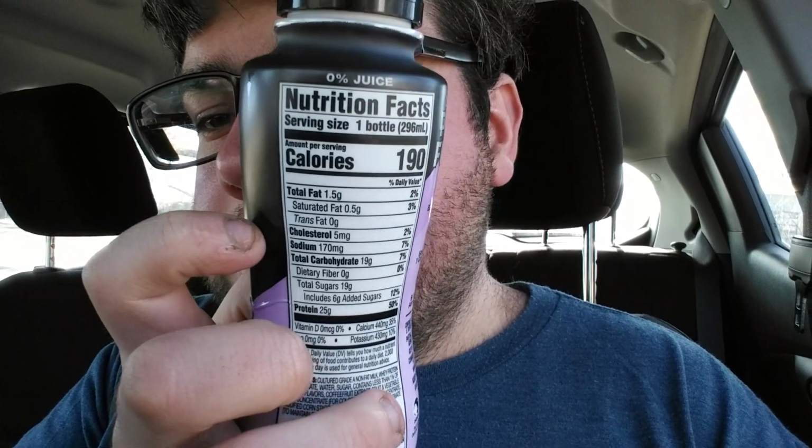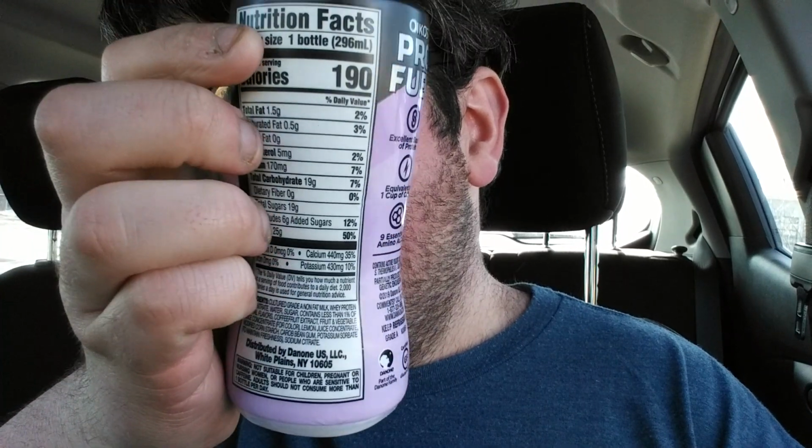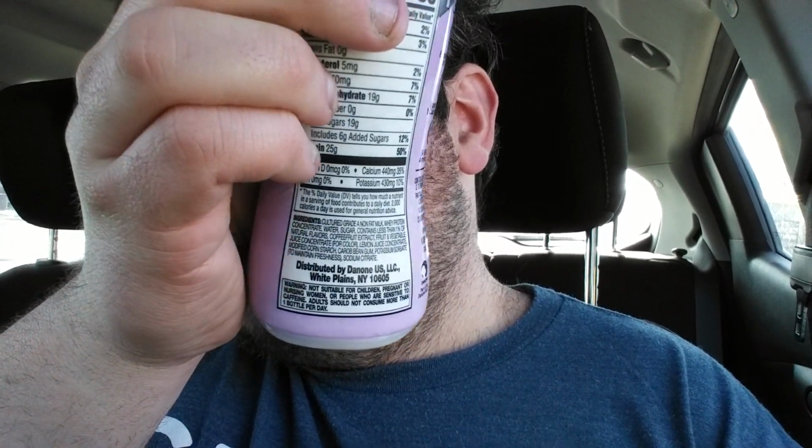Anyway, here's nutrition facts. The other ingredients and stuff. Okay, that's pretty much the whole bottle. So anyway, I'm gonna shake it up, open it, taste it, and give my review for it. So hold on a minute.